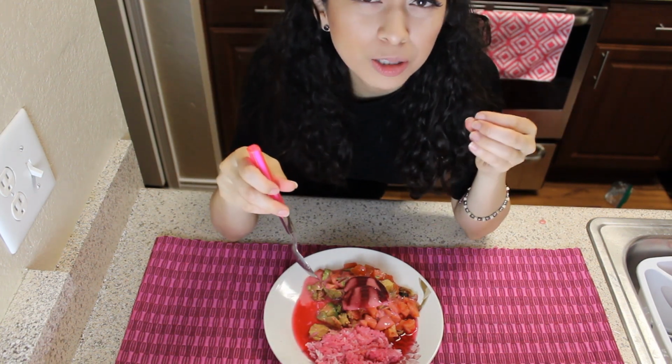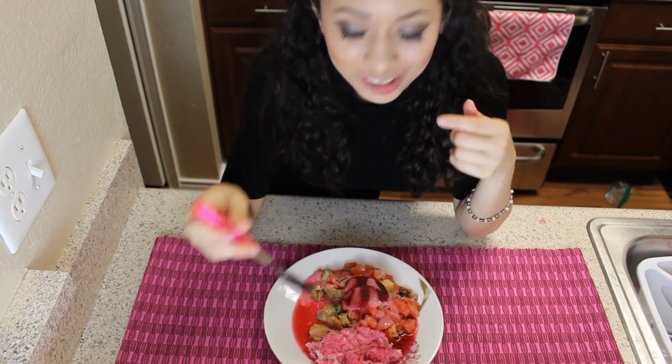It's so good. It's like cheesy and really good. However, the cheese is vegan.